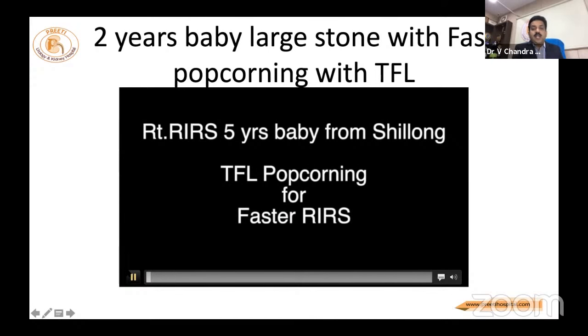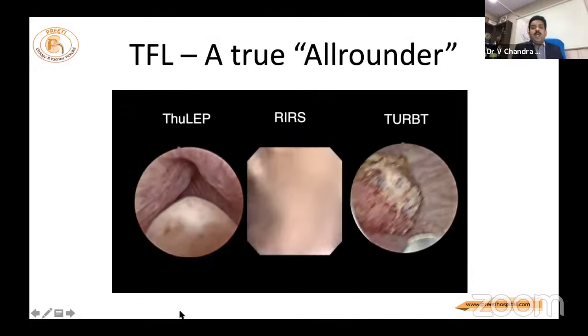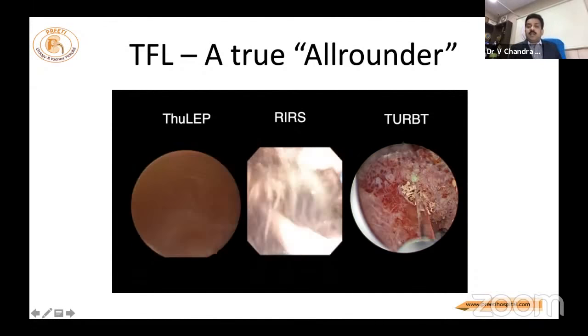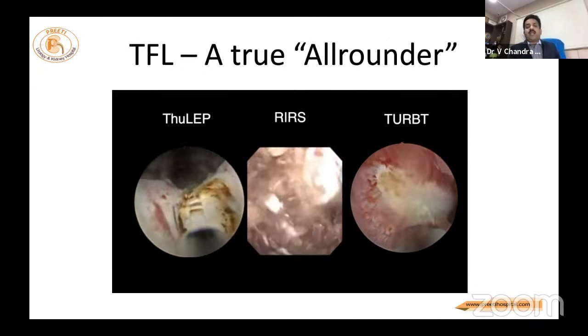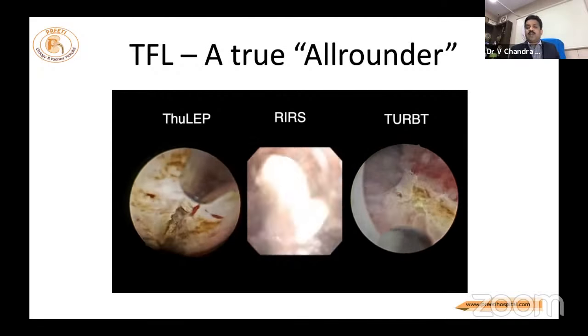So with that, this is again the same. At the last slide, this can be used again, no conflicts of interest, but this can be used for enucleation very well, 60 watts.